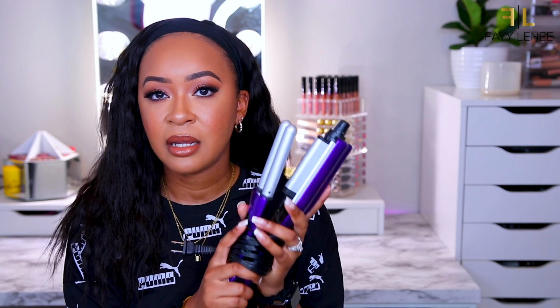And the thing that I really like about this waver, first of all, this is from Bedhead. This is the Bedhead A Wave We Go hair waver. And the reason why I decided to get this one, because this is another product I did a lot of research on, and there are tons of different hair wavers out there. But I decided to go with this one, number one, because it was easily accessible. You can get it from Target and Ulta. I got mine from Ulta.